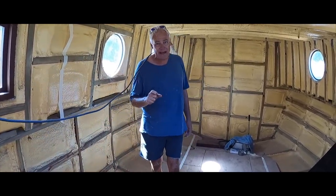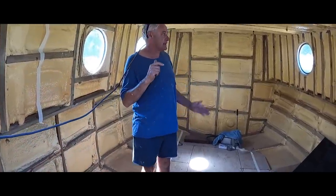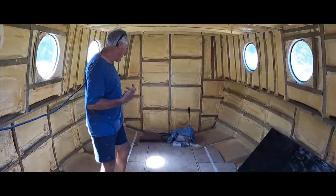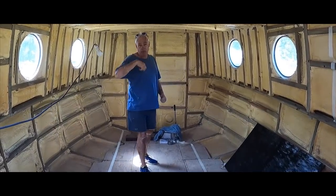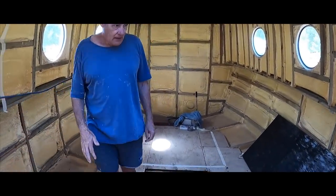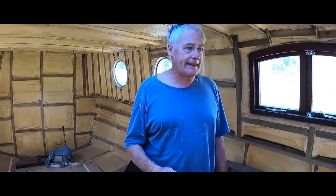One of the issues we have that they didn't have is that because we've got these four round windows, we don't have any ventilation. So we're going to have to put in at least one hatch. And what we think we're going to do is put a hatch in the roof above the bed, which will open and give you lots of ventilation. So that's going to be this room. And then from here, going on back, is going to be the saloon and the kitchen.